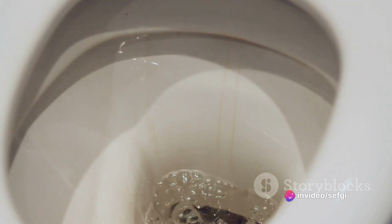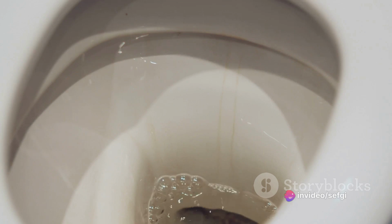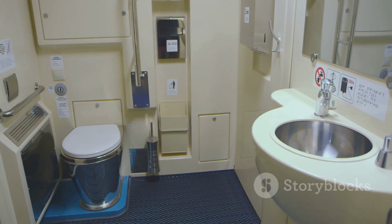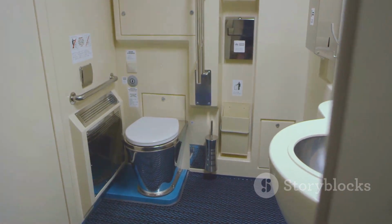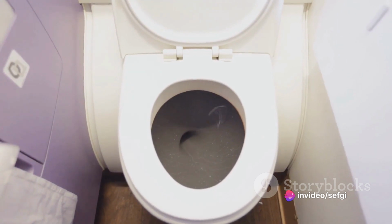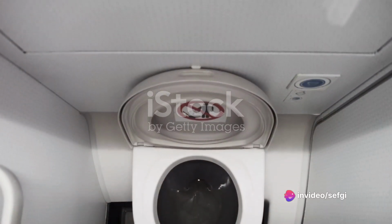Airplane toilets operate differently than the ones we have at home. When you flush at home, water carries the waste away through a series of pipes and into a sewer system. But at 36,000 feet in the air, that's not quite possible. So what exactly happens when you flush in an airplane? That's the question we're here to answer today.